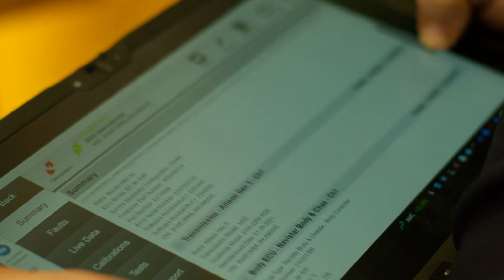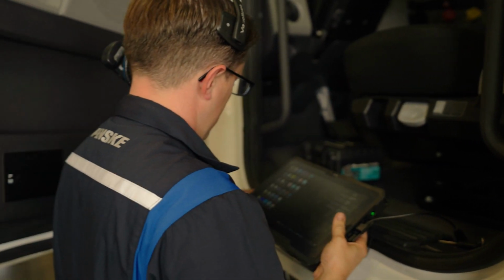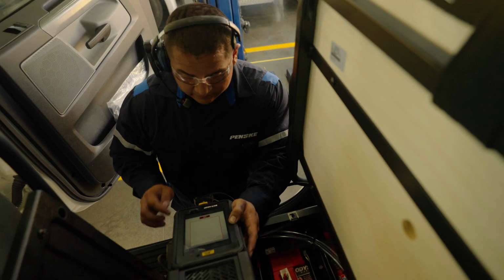As a technician at Penske, you're going to be supported by technology that not only takes into account all the trucks that we have in our fleet, all the information that is coming through those portals, but that it's going to be the most cutting edge, and it's going to be developed by Penske for Penske so that we can best serve our customers' needs.